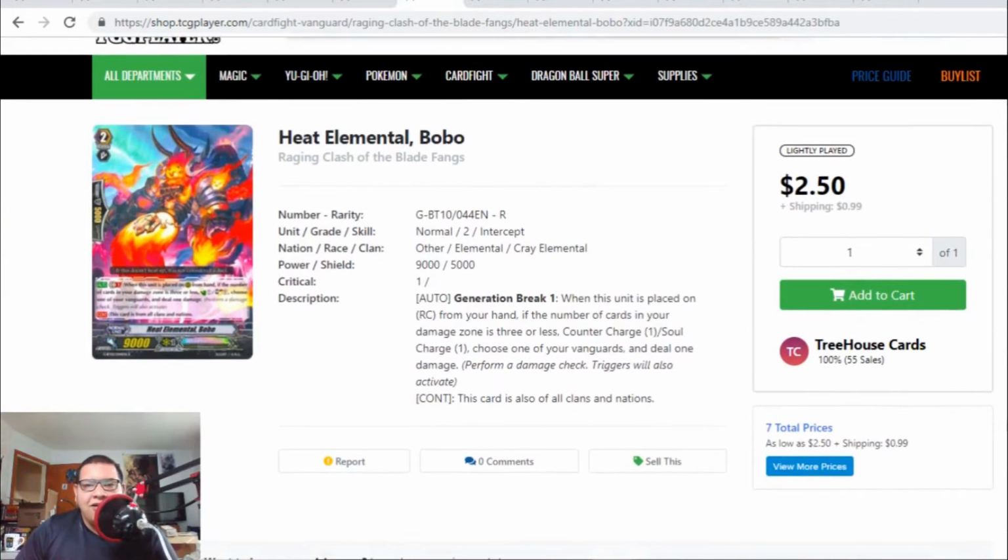Again, this card is getting a reprint. It's confirmed, Bobo, we're getting a reprint. It's coming out, I believe, in Premium Collection, not Revival Collection. So a lot of people, I'm assuming, are picking up this card for regionals because, again, this time we're having Bush Road events.